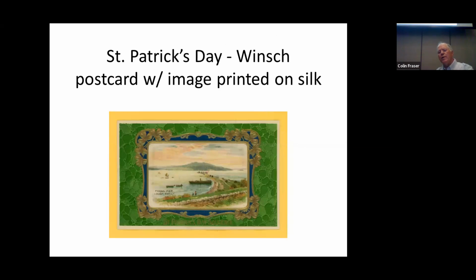Here's another Winch one. The picture in the middle is a picture of Ireland, and the center vignette is silk. Some of the Winch cards are actually printed on silk, and a lot of people don't know that it actually is silk, but those are worth a premium. If you find these digging through a box of cards, the silk ones are worth a premium, but they can also be found as a surprise. The seller might not know that it's a silk postcard, but you can feel the silk cloth. And they're very pretty cards, very nicely produced, very high quality.